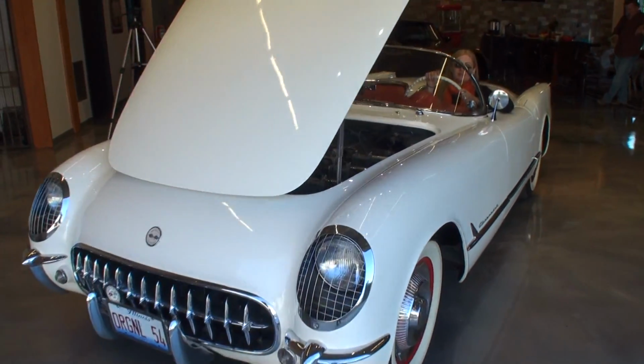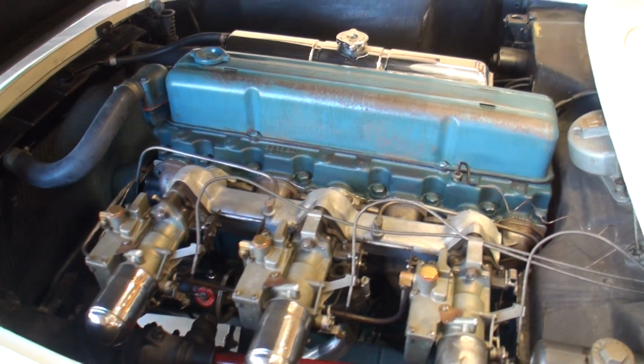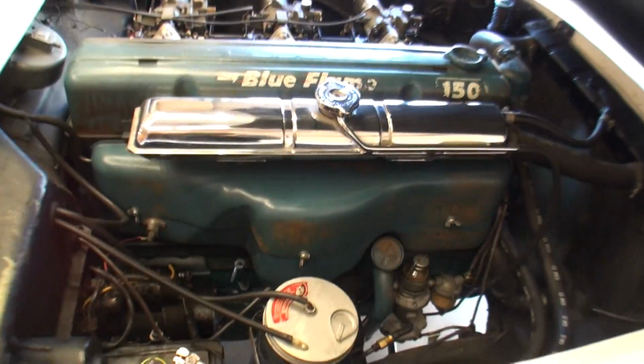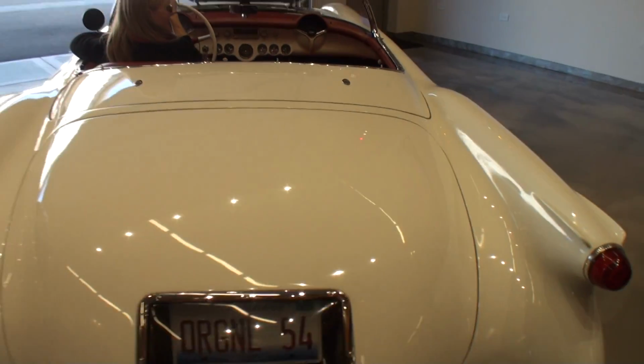We've got Stacy Walters Rossi. Stacy, good to see you. Good to see you, Lou. And let's take a look at what we've got right there. The original 6-cylinder blue flame. And with that being said, we'll take a look at the back end of it.